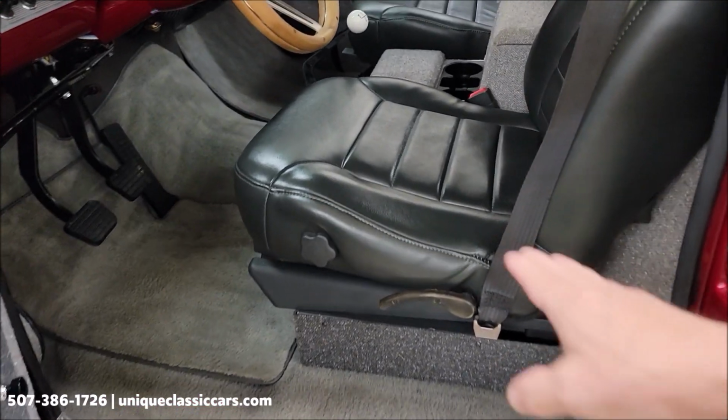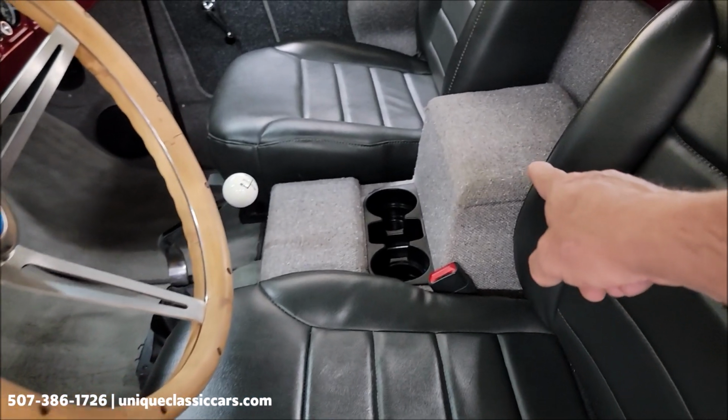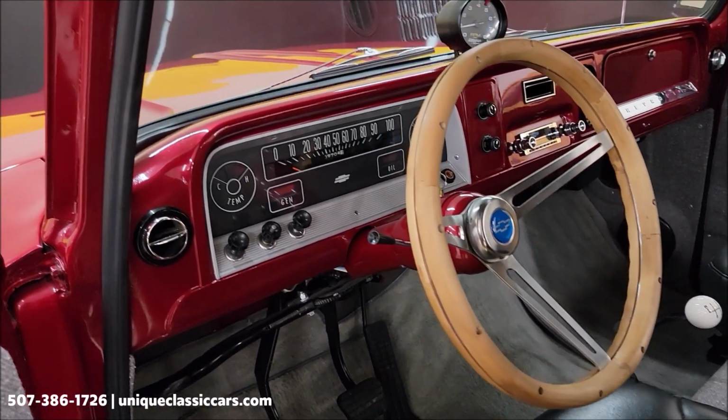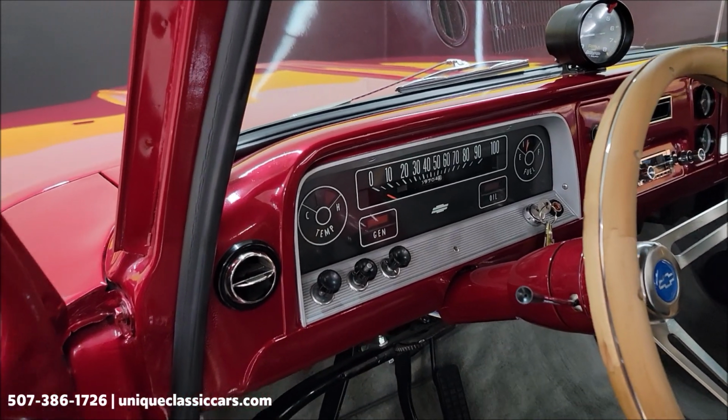Carpet, nice shape. Installed bucket seats like I mentioned earlier. Of course, this armrest does have a center console for storing things in, cup holders. Another nice touch. New wood steering wheel, but then kept your cluster stock looking.